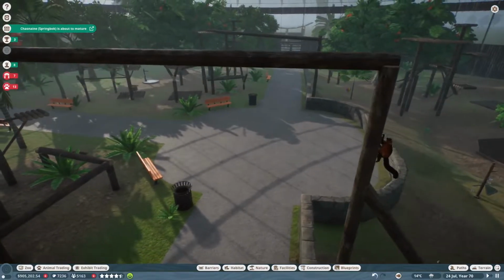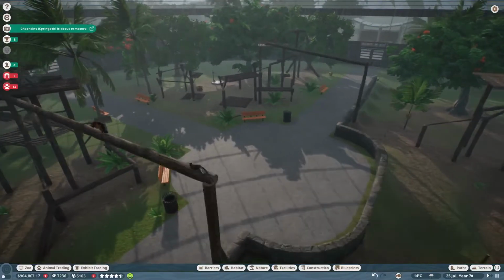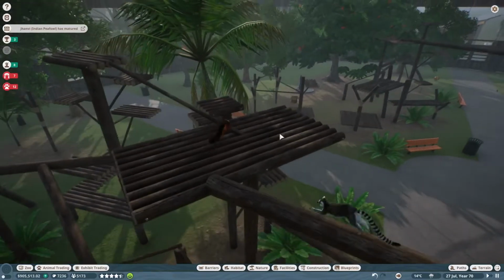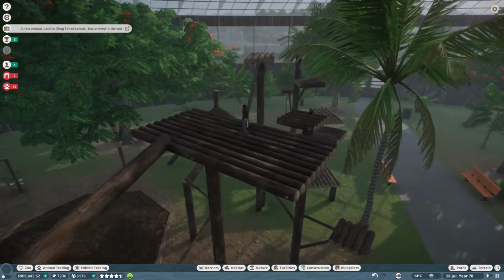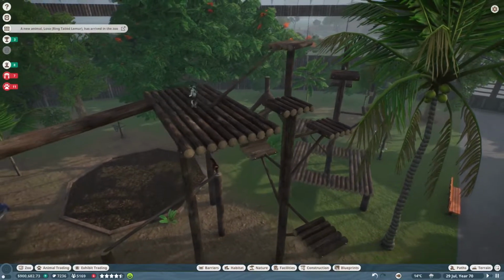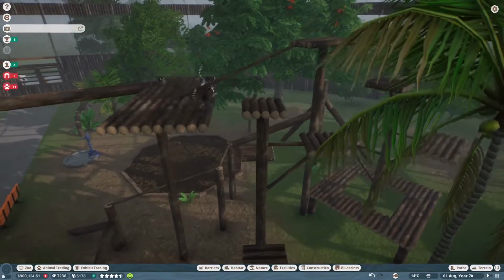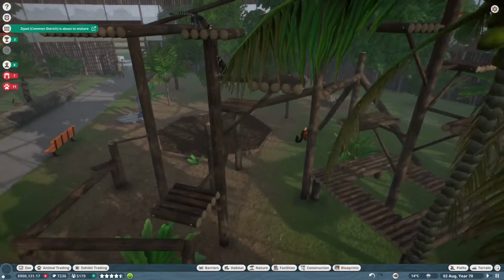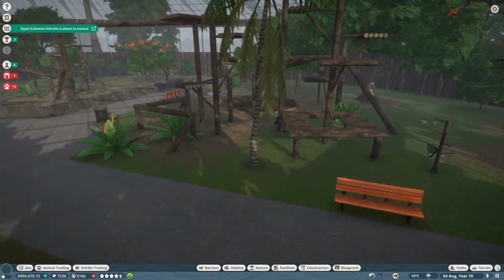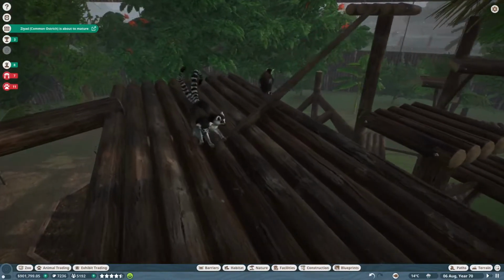Oh, this place is so gorgeous. Oh, he's climbing up the... Oh, look at that. He's climbing. They're both climbing. Oh, yeah. Look at that. That's so cool. Jumping around. Oh, those animations are so cool. Oh, they love it. Oh, look at all of them. Oh, that would be so cool to have this as an actual place. You walk in, all the lemurs are jumping around. Oh, they're all jumping. They're jumping for joy.